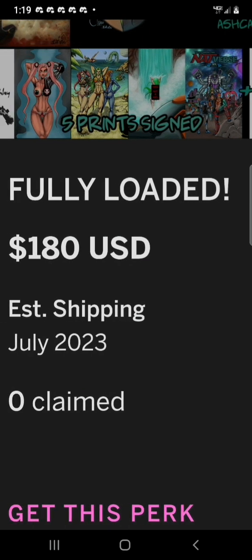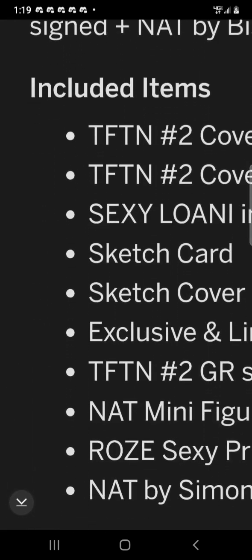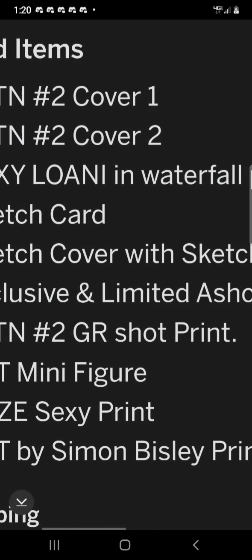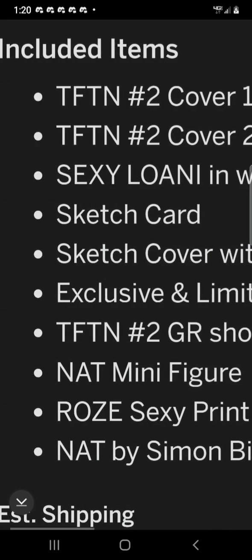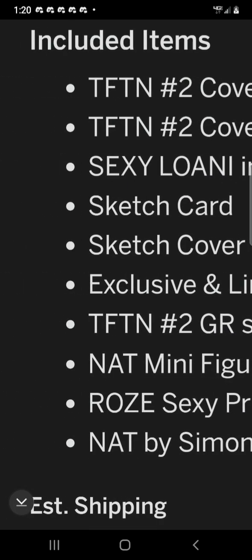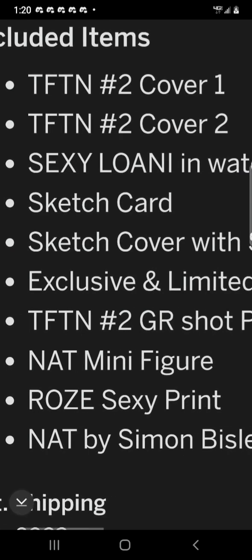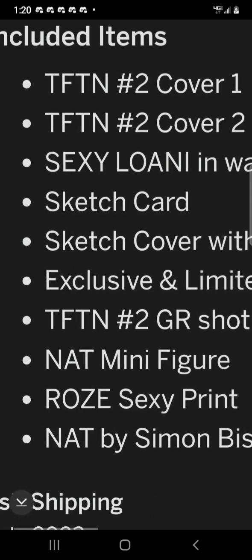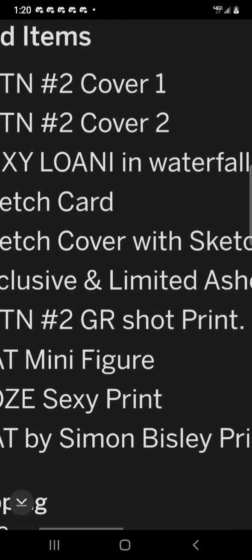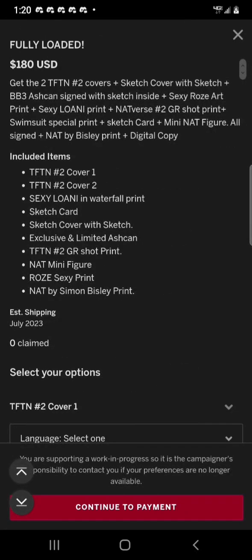Fully loaded is 180, and since it's the featured, I guess we could look at that and see what you get. Okay, TFTN number 2 cover 1, number 2 cover 2, sexy Luani in waterfall print, sketch card, sketch cover with sketch, exclusive and limited ashcan, number 2 GR shot print, Nat minifigure, a Rose sexy print, and Nat by Simon Beasley print. Oh, cool. Beasley. Nice. I've heard that name.